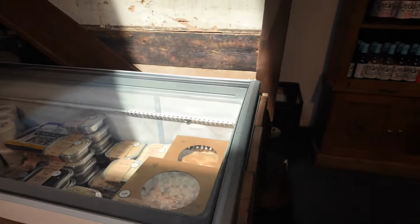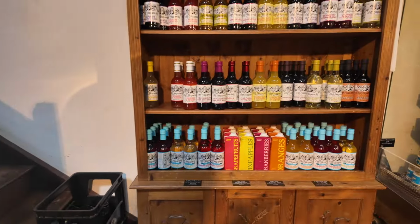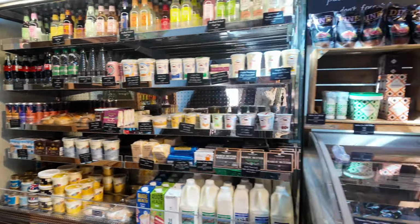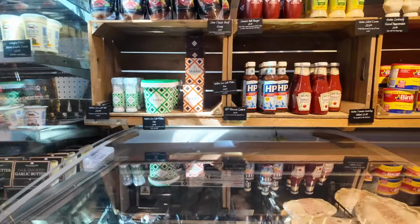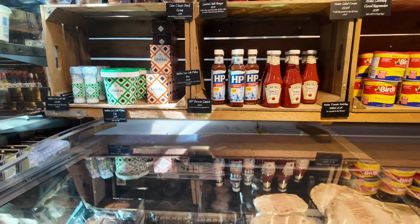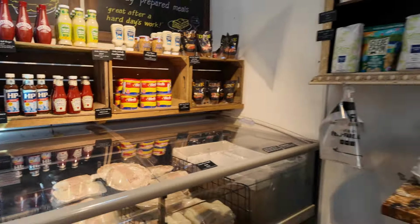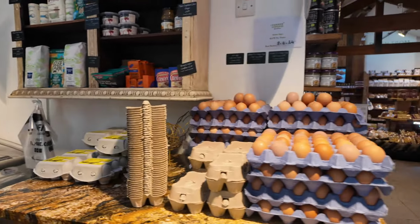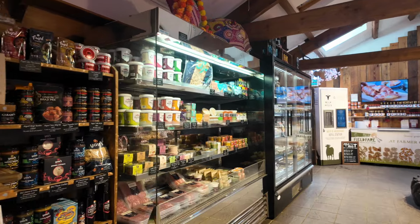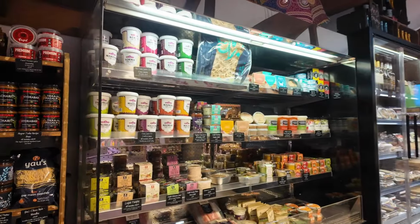I really like the furniture they used in there as well. These sort of wooden old antique pieces. There you get your standard ketchup and HP, but the majority of it was from local companies. Pile of eggs.